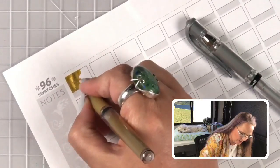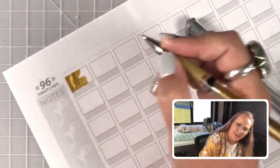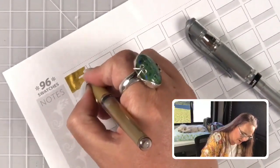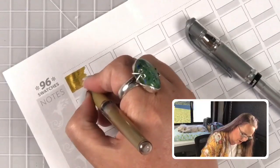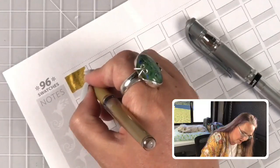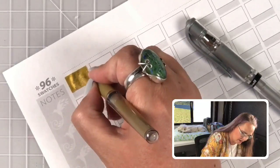Now, this is a 1.0 millimeter. Pearly? Kinda, yeah, that's more like a pearlescent kind of shine. I think that's the best word yet. I like that. I'll move it in the light here in a second so you can see.